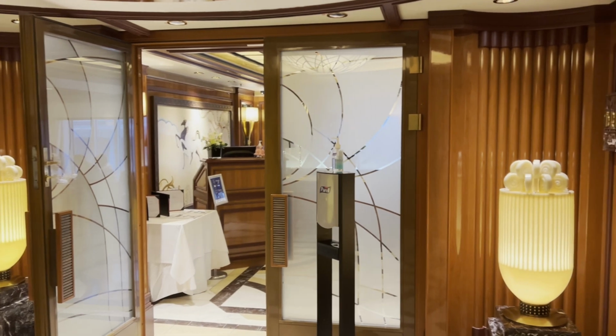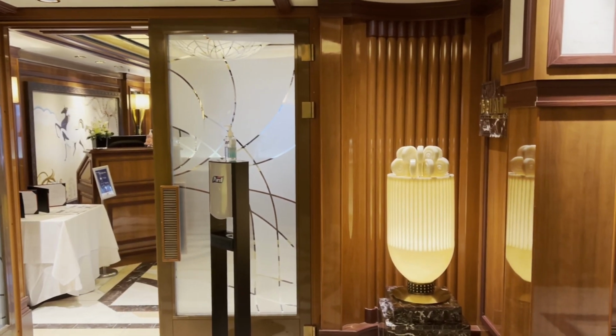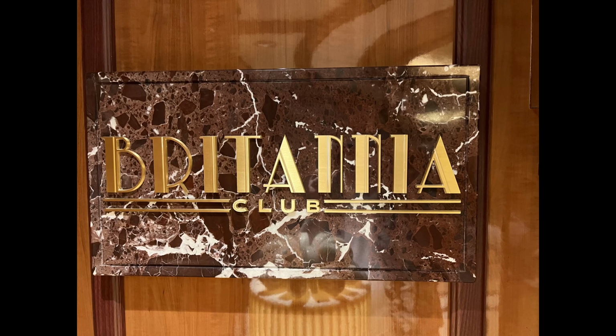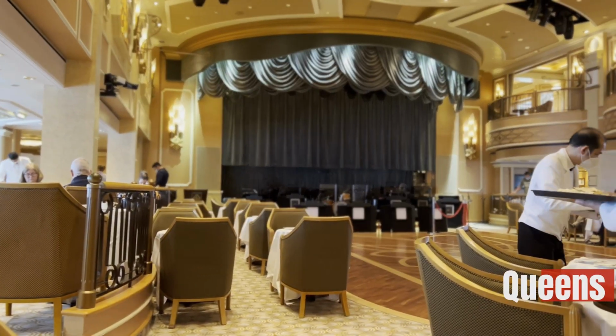This is just a quick view of the Britannia Club. If you are staying at the club level, you don't eat in that one. You go into this room here. It did look lovely, and there were lots of little tables of two, but they were very close together. It wasn't big in there at all. No, it wasn't.